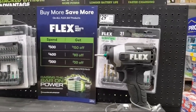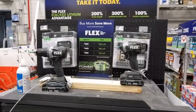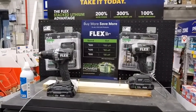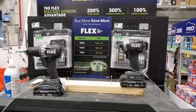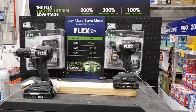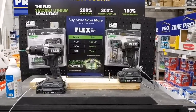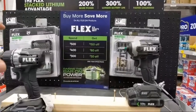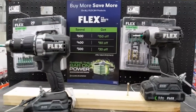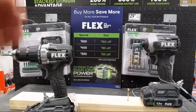The other thing that would be great is if they were running these promos with stacking deals where you're getting money off, plus you're able to maybe score a free battery or a free tool. That would be even better. I know I sound like a glutton, but my point is, the reality was that we were hearing there were supply chain issues. They didn't have product to push, so they really couldn't do promos.